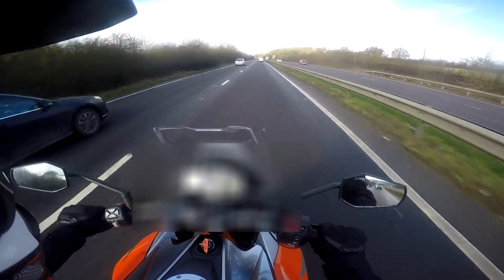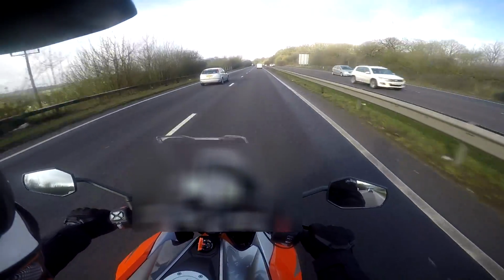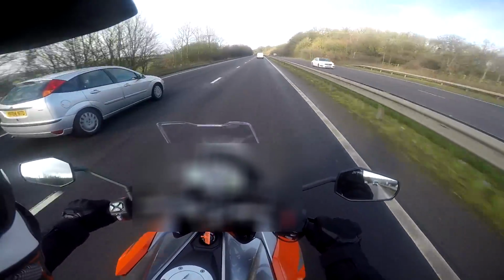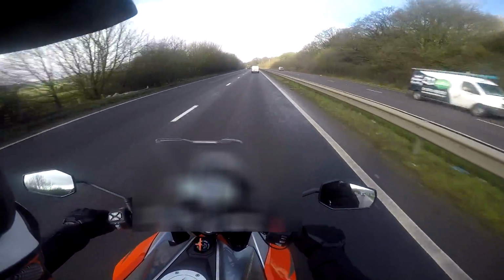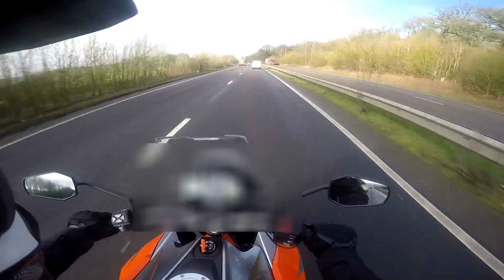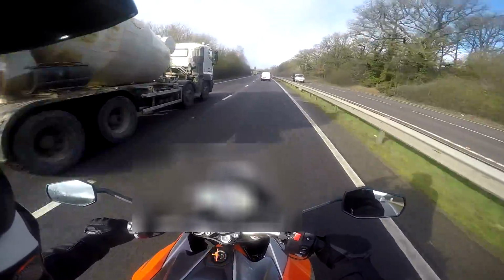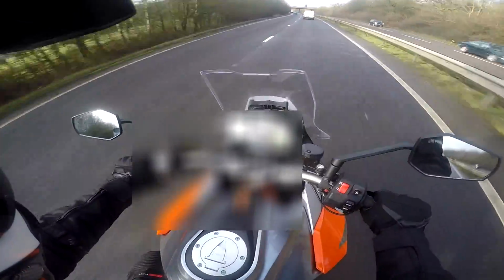Very practical for such a sporty bike. It's got heated grips that are toasting my hands lovely at the moment. And this upright sitting position, of course, no problems on the old aging back. Feels like my back could ride the bike all day, even if my backside couldn't.